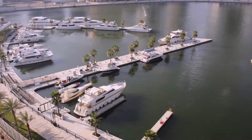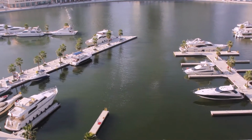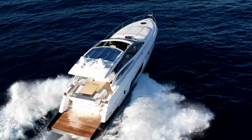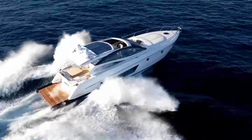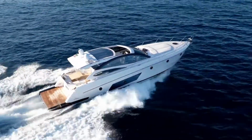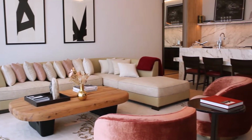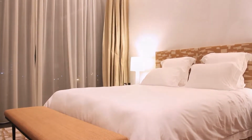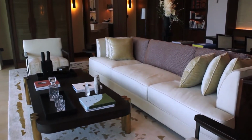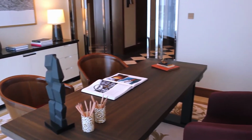With 20 dedicated berths on Dubai Water Canal, you will be able to have your own yacht docked right at your doorstep in front of the building's 187-meter-long waterfront promenade. You can choose what your heart desires from the collection of 2, 3, or 4-bedroom residences ranging from 3,900 to 10,000 square feet in size.